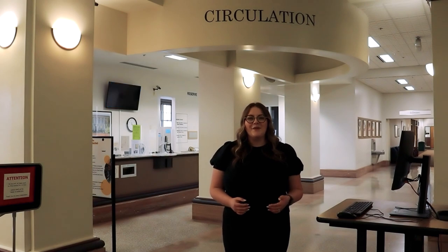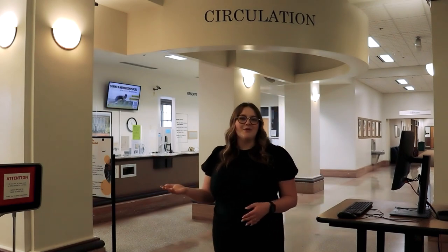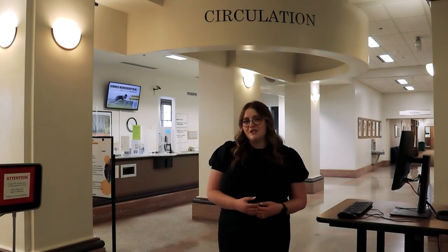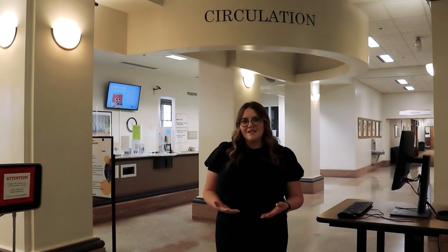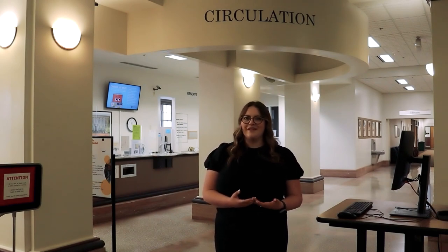Just a little further down the hallway, we reach the checkout and information desk. This is also sometimes known as the circulation desk. This is another great place for you to ask your questions, but it's also the place where you can check out materials. What do I mean by materials?